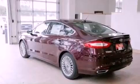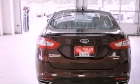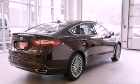rearview camera, a moonroof, heated front seats, a low tire pressure indicator, 12 strategically positioned speakers, commercial-free satellite radio, and traction control and stability control systems.